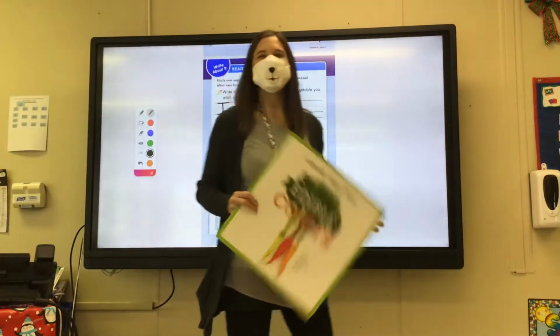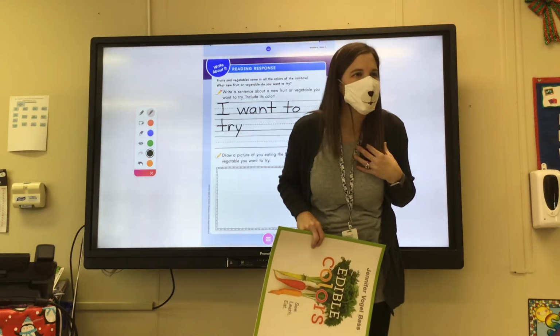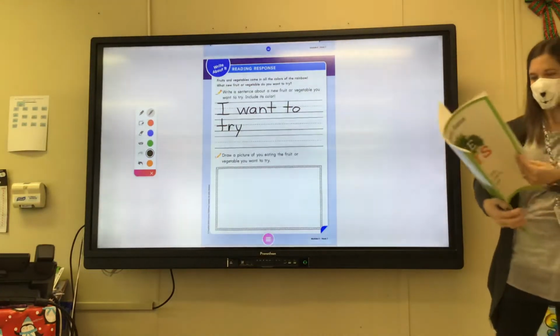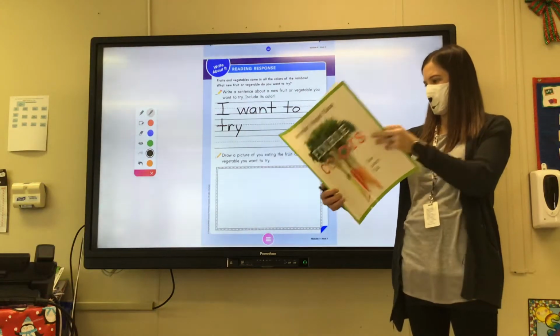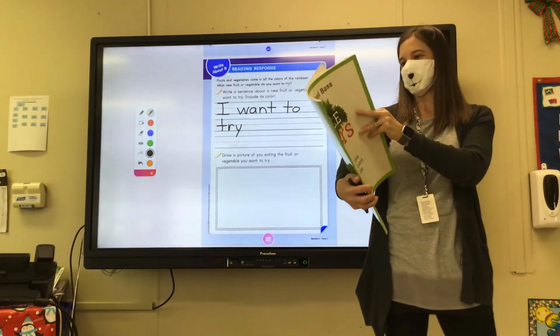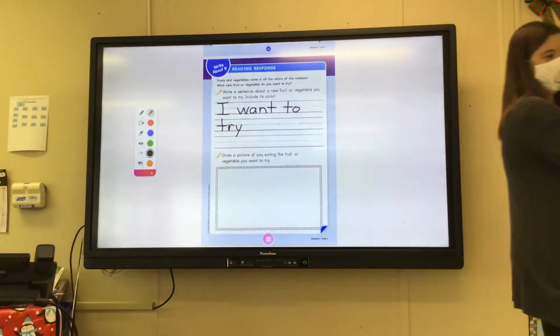Now think back to the story. I want to try. I've never had purple broccoli before, so maybe I would write, I want to try purple broccoli. Remember the picture of the purple broccoli in here? Let's see if I can find it. It's in the purple section. I will find it.